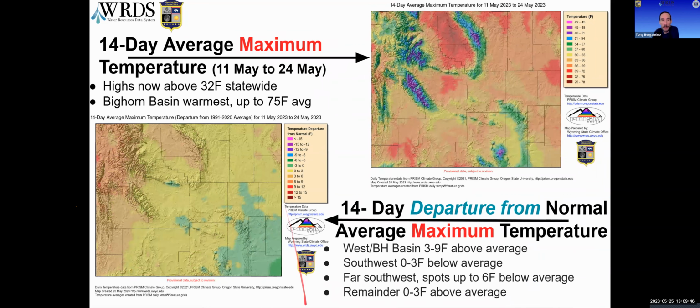Switching over to maximum temperature over the last 2 weeks, here on the upper right, again, actual temperatures. Over the last 2 weeks, the average max temperatures have been above freezing statewide, finally, and the warmest area has been the Bighorn Basin, which had 2-week average temperatures in the low to mid 70s. Other than the high elevations, the lowest highs over the last 2 weeks are about 60 degrees down in the Laramie Valley and a few other assorted spots.